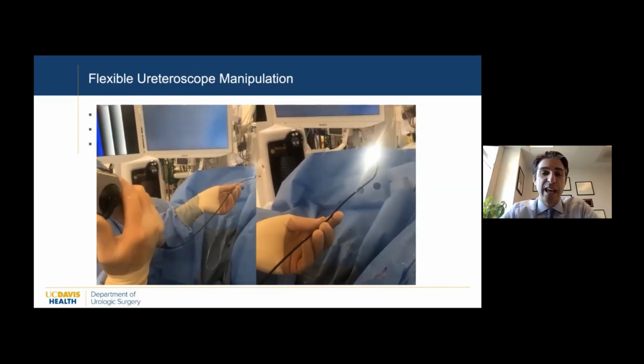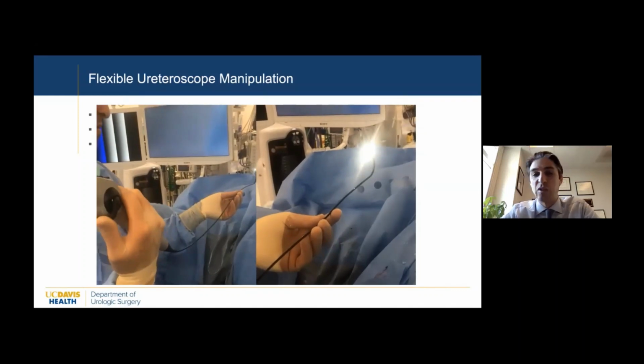So if you're ever in a case and trying to figure out how to get into that last little calyx, just stop for a second and think to yourself, are you rotated down or are you rotated up? We're going to talk about my preference in a second, but if you think from that aspect, oftentimes you can stop guessing and actually get it right on the first try.